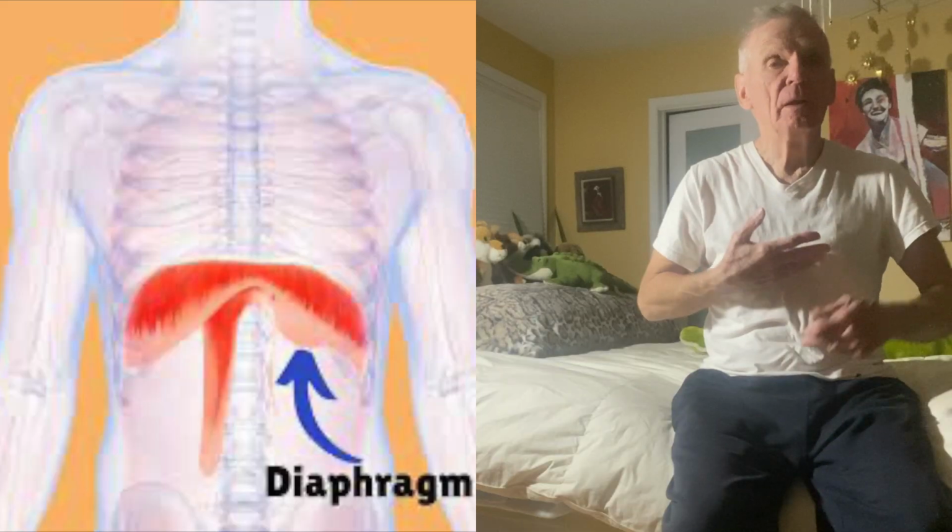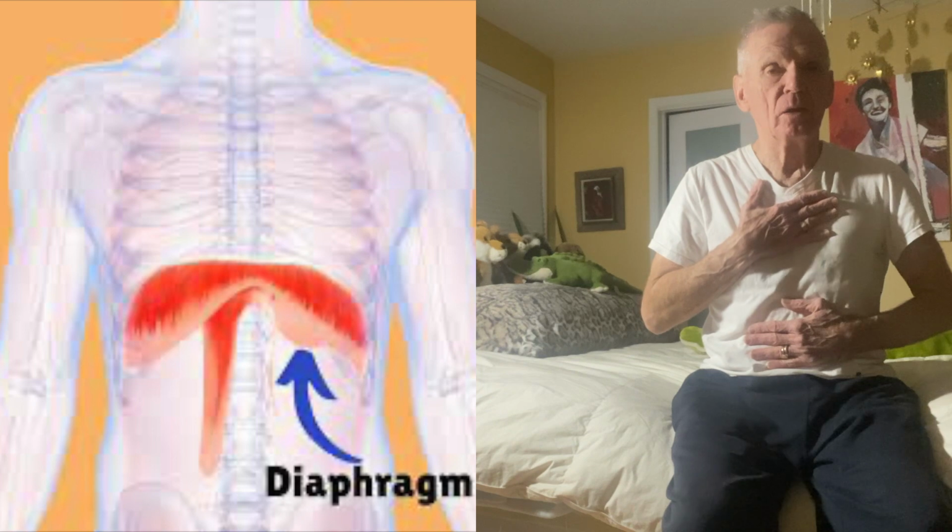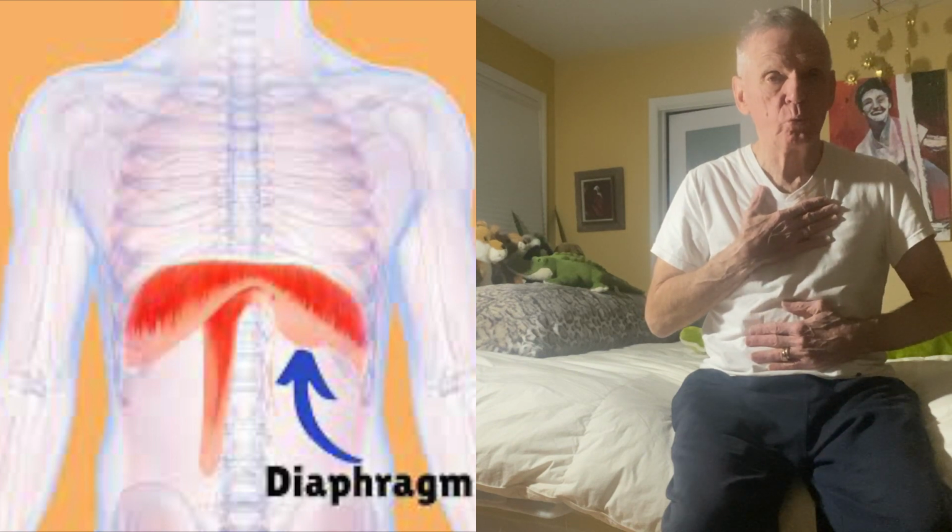Not bad. Belly goes in on the exhale. Belly goes out on the inhale. Here we go. Notice my lungs are filling up. My belly is getting bigger because the diaphragm's pushing the organs down. Exhale. I can help it go in as the diaphragm comes up by sucking my belly in as I exhale. Again.